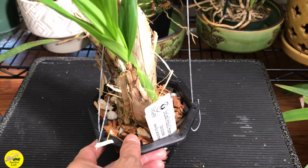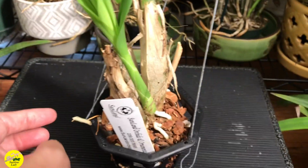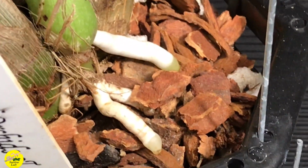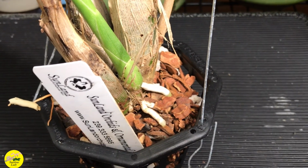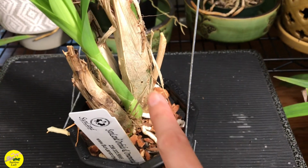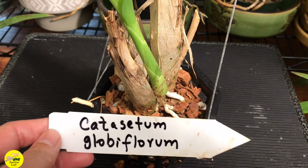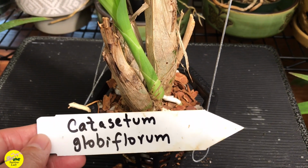Okay, this one is another Catasetum. I have this on my list, and see, there's already new growth and roots, but that root is just like an inch long, or more than an inch. It needs to be longer than that. So it's okay not to water it because they get energy from the old bulb. If you water it, it's gonna rot, so don't water it during winter until they're fully grown, like they can stand on their own. So this is Catasetum globiflorum.